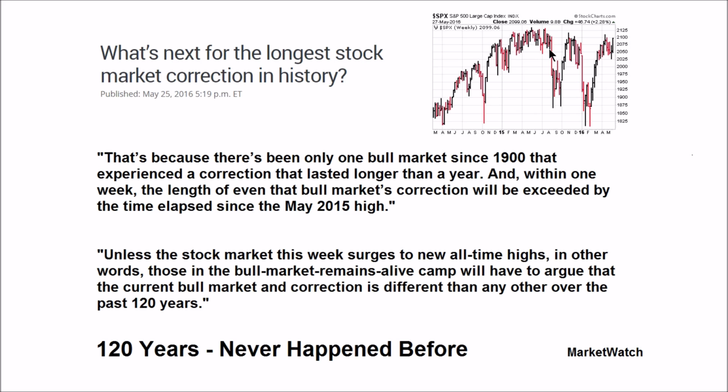If the S&P 500 goes on to make a new high, it will be the first time in the 120-year history of the U.S. markets, and that's based on the Dow Jones Industrial Average, that we've had a correction or market profile like this in terms of duration, and then we went on to make a new high. Simplified, it would be the longest stock market correction over the last 120 years. Thus, we are in a very, very rare period.